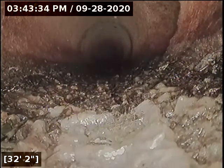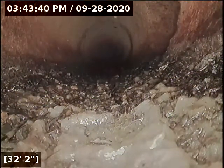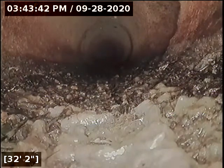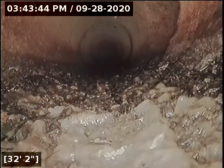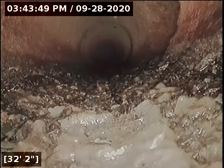Okay, there appears to be a Y connection here at 32 feet. We went next door and asked the neighboring property to flush their toilet. And they flushed their toilet probably 2 or 3 minutes ago. And we're not seeing any water rush through this Y just yet. So we're going to just keep pulling back.